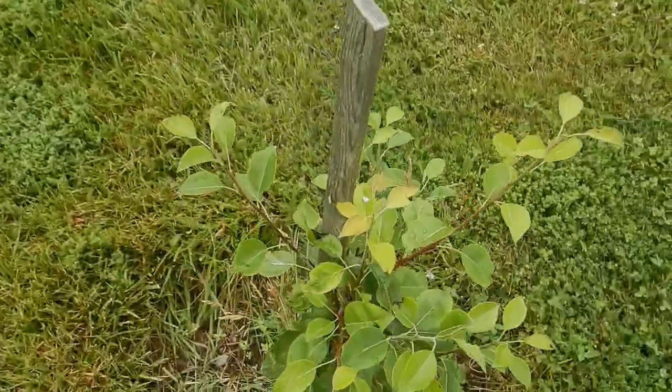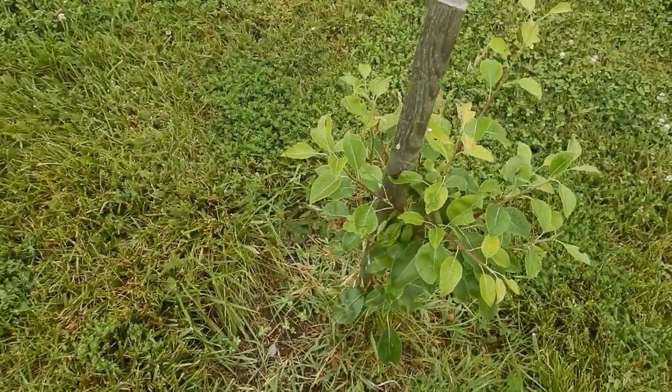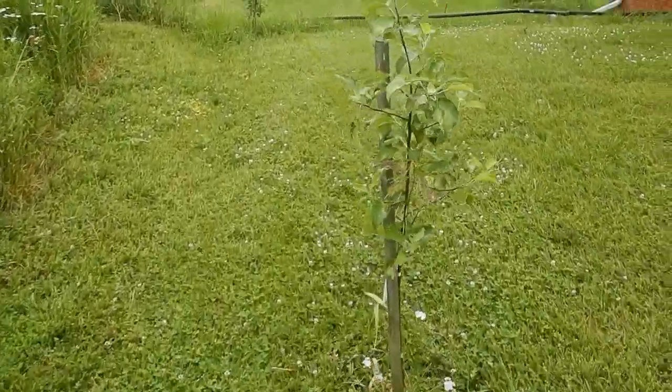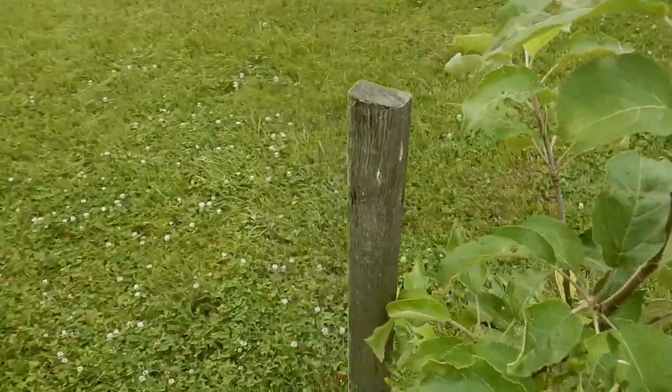This is a pear tree, and it's doing quite nicely as well. Going to have to do some pruning, I think, this fall. This is another apple tree, and it's doing quite nicely as well.